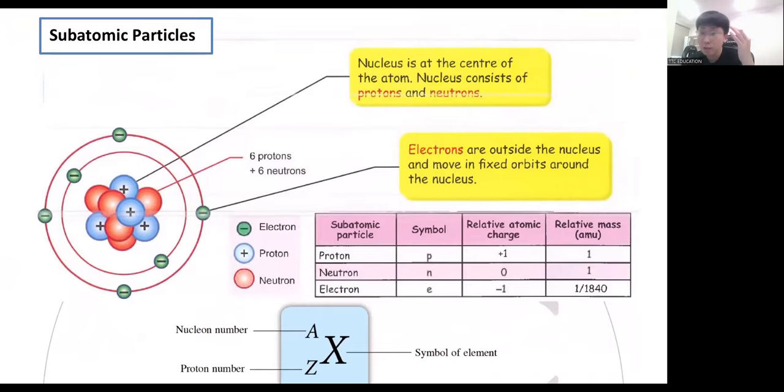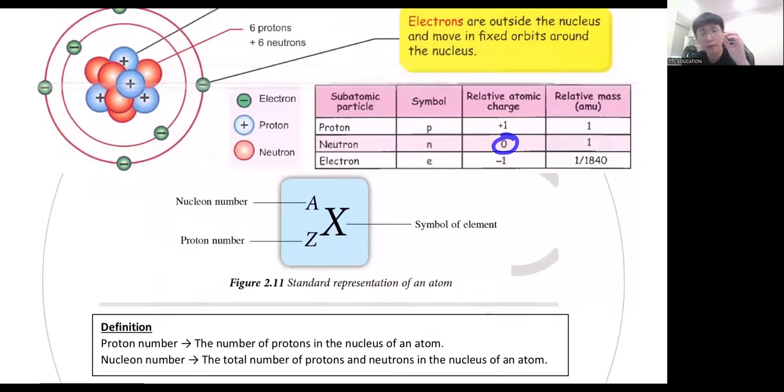Guys, in the exam, if they ask you to label or name subatomic particles, it means these three. Okay, please beware of this. So proton, neutron, electron, and what are the charges of them? Proton is always positive one, electron is always negative one, and the neutron is neutral. Okay, then sometimes they'll ask you to put into this thing called the standard representation. So standard representation is always a big symbol of that chemical, and then the top left is nucleon number, the bottom left is proton number.